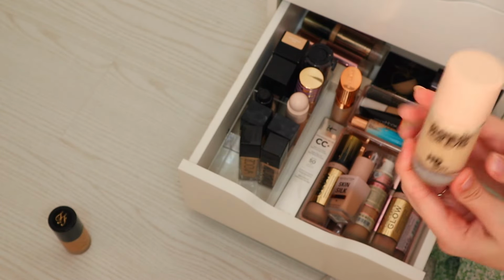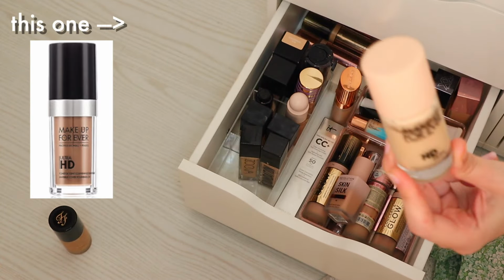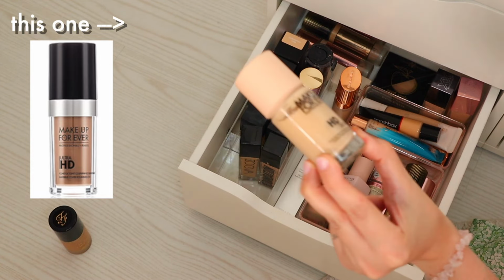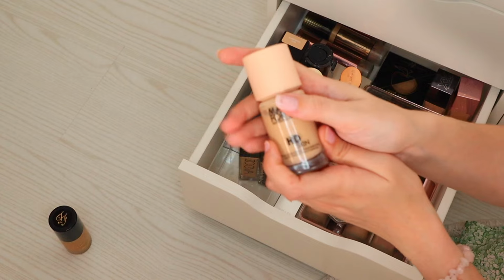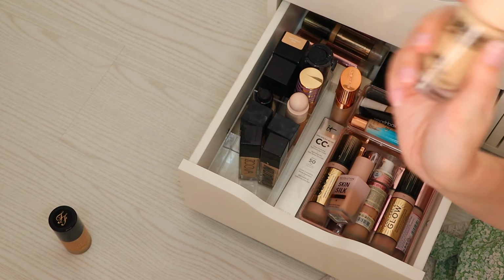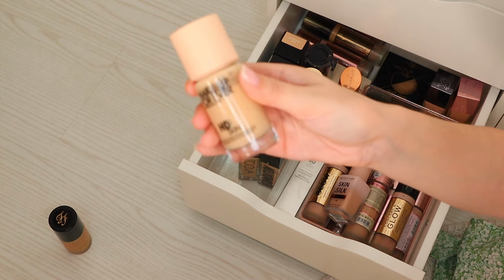This one I absolutely love. They used to have another Makeup Forever, which I used to have. It was like the matte foundation, but this is a little bit glowy. I absolutely love this one and the packaging of it is really cute. So definitely I'm going to be keeping this one, of course.